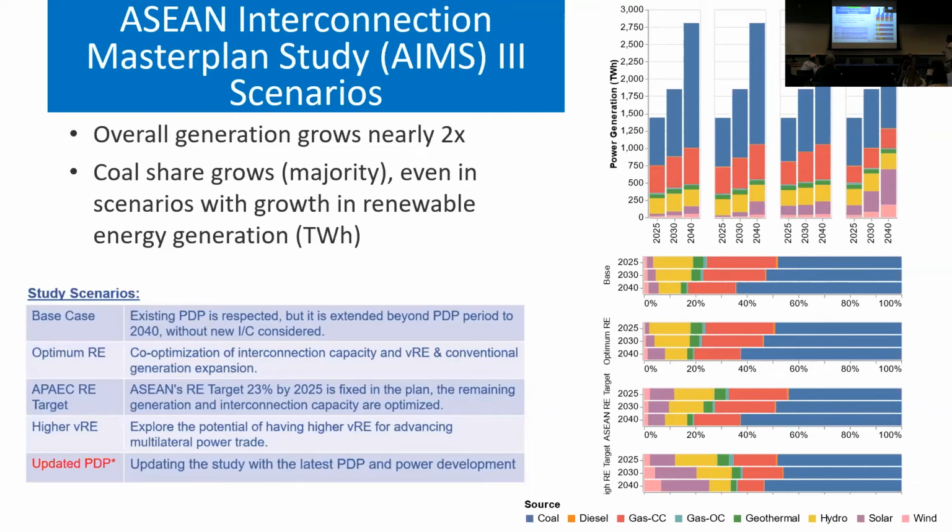The bar charts on top right show the power generation going from 2025 to 2040. Here we looked at 3 different years, and as you can see, the region-wide power generation goes up significantly, from 2025 at almost 1,500, all the way up to 3,000. I think I'm missing the x-axis label on the top there. The one on the left is base, and the rightmost is the high renewable energy.